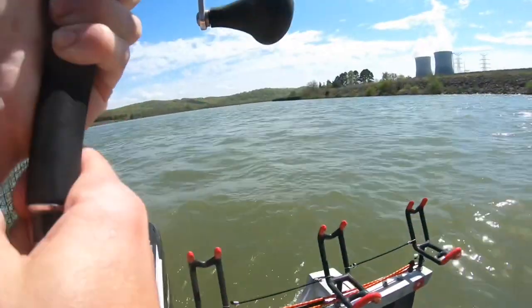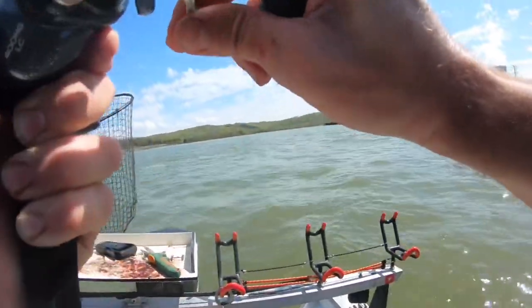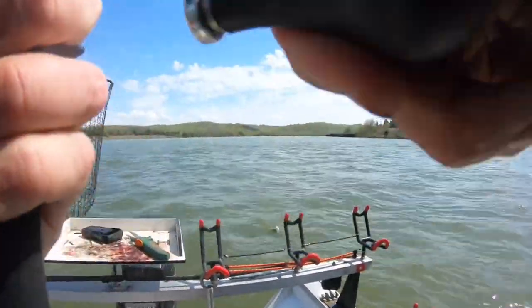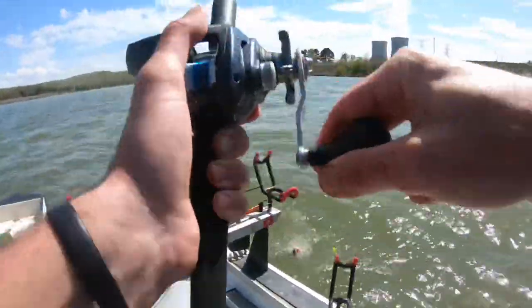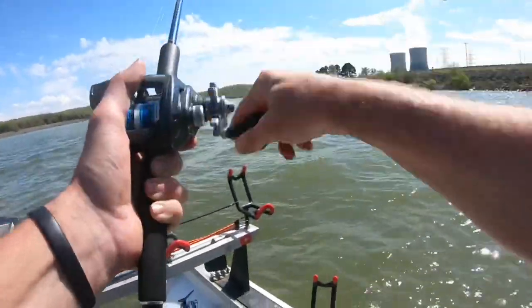Same spot every time. There's just a little drop right there, guys. Only like a couple feet, but it's just enough to hold those fish. Break the current enough to make them lay in there. I know, it's crazy. Doubled up right there.